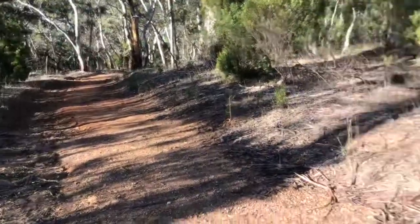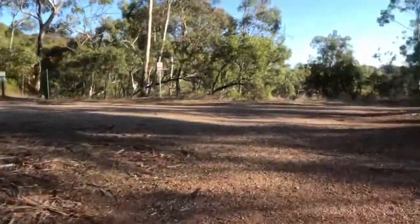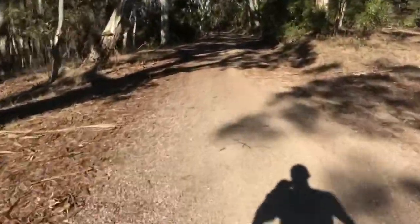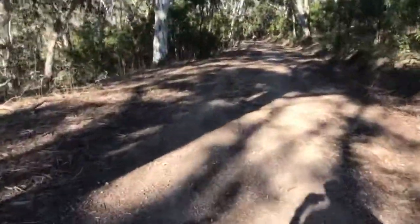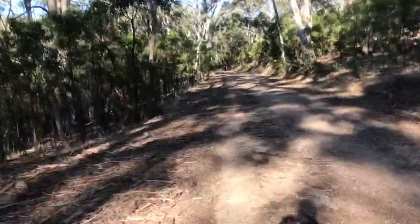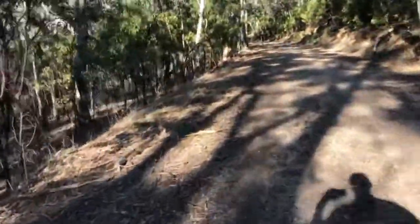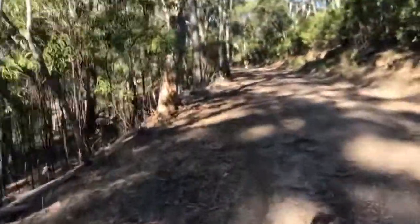Okay, so I've just come up that track here. Now I'm at the Queen's Jubilee Drive, and it's a bit of a crossroad here. You just take the left. Now what I also did is, coming down that track that leads to here, there's also a fairly large green water tank. Take a left there as well, so it is virtually straight. Take a left where you can on the main roads.